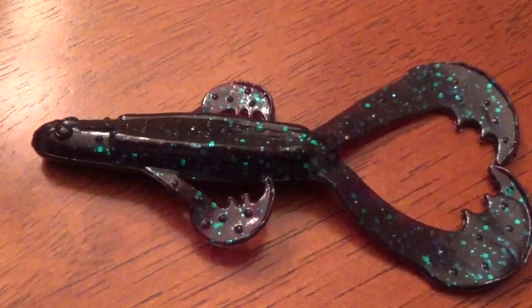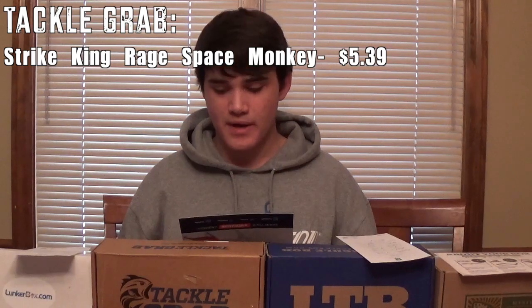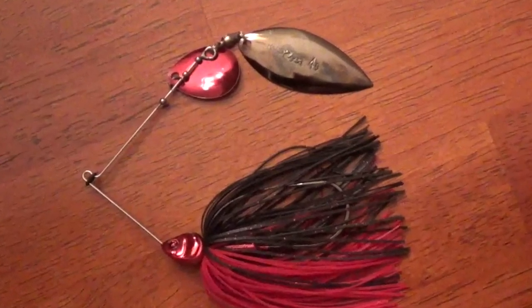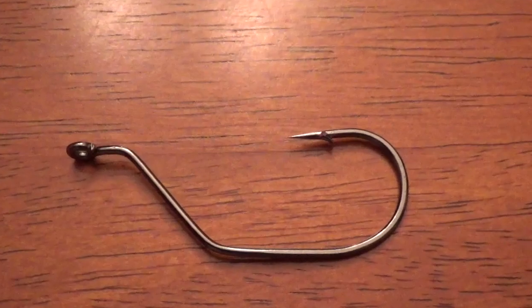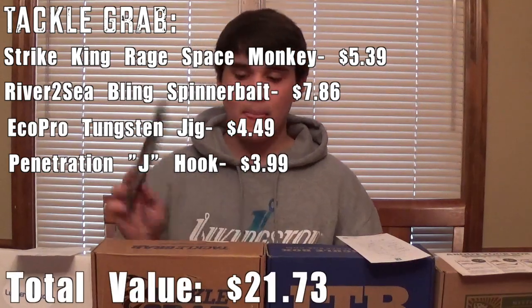Off to Tackle Grab. Tackle Grab came with 4 lures. One was a Strike King Rage Space Monkey, which goes for $5.39 for a 6-pack. A River2Sea Bling spinnerbait, which goes for $7.86. Eco Pro Tungsten jig, which goes for $4.49. And a Penetration J hook, which goes for $3.99. And that totaled to $21.73.